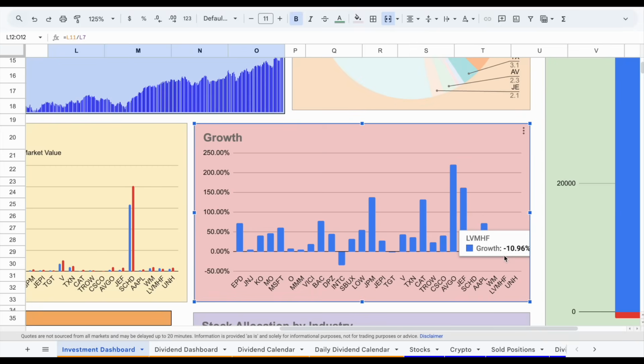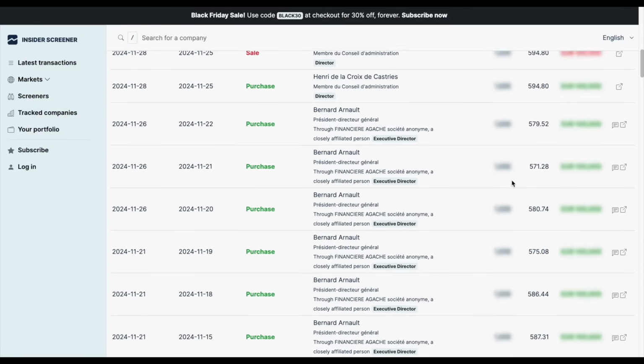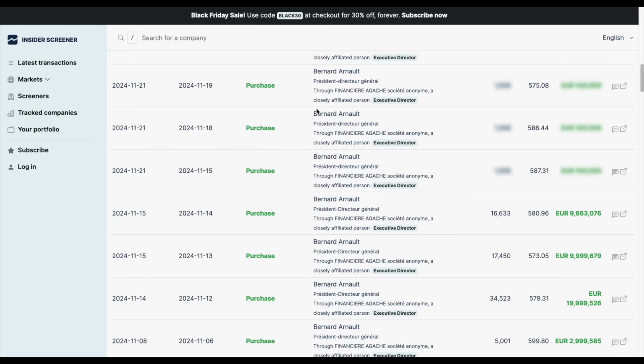And this is actually a position I added to my portfolio over the past year. But here's why this position is so interesting recently. Bernard Arnault, one of the richest men in the entire world, has been loading up on shares. Look at the insider purchases from this stock over the past month. There have been a ton of purchases, and in fact, if we start to scroll down, we can see Bernard Arnault himself has added shares on multiple occasions over the past month. He added shares on November 22nd, the 21st, the 20th, the 19th, the 18th, the 15th, 14th, 13th, 12th, 6th, he's been loading up on shares, and after all these purchases, he's likely going to own over 50% of the entire company.